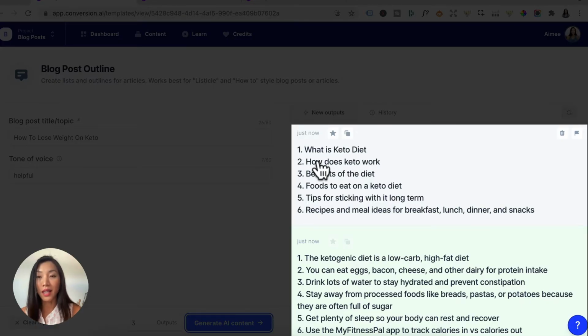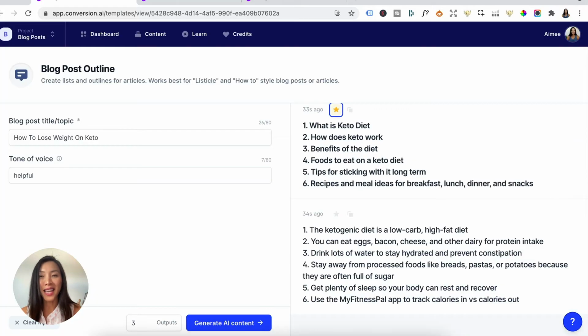What is the keto diet? How does it work? Benefits, foods to eat, tips for sticking to it long term, recipe and meal ideas. It's fantastic as an outline. So we can save that. You can see how awesome this is. You didn't even really need to do research.